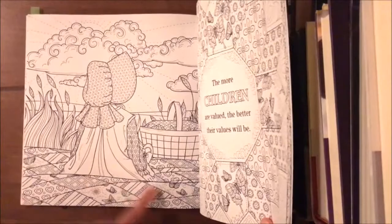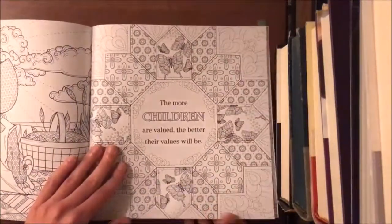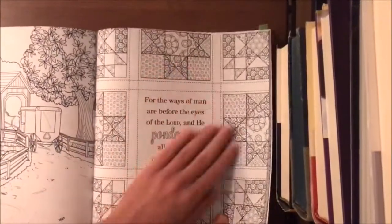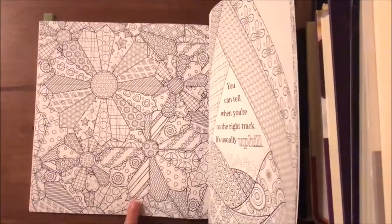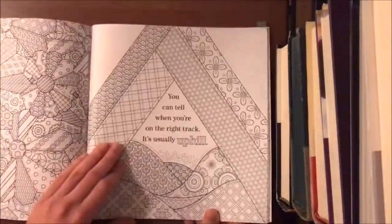That one's really cute too. Look, a little girl sitting on the quilt outside. What's nice about it is you can do a color palette here. You can also continue the palette on to have a blanket for the scene with the same color palettes if you wanted to. That one's really nice. You'd have to focus on one thing at a time to get it done, but it looks like it would be a fun one to do.